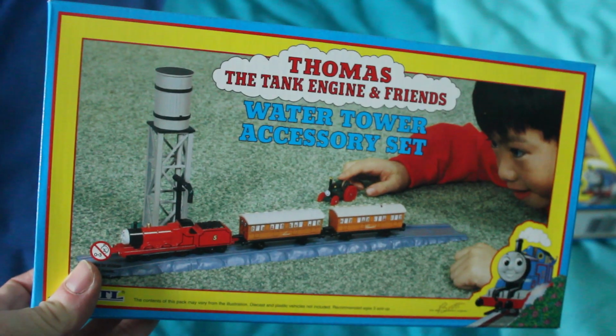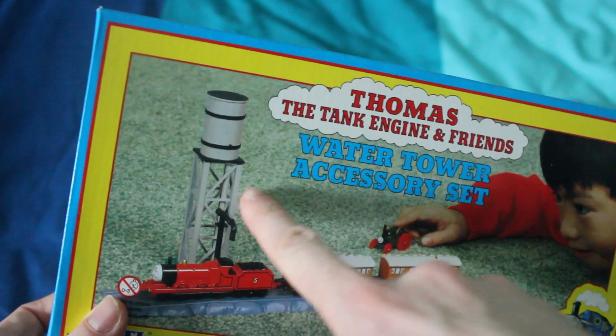Now, obviously on Sodor, there are many water towers. I've never actually seen one that looks anything like that on Sodor.